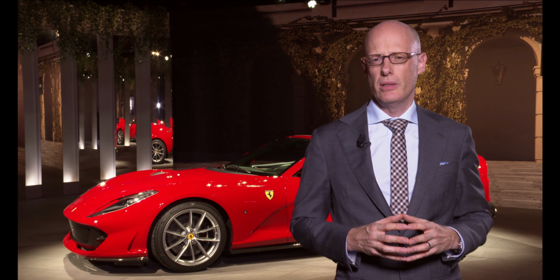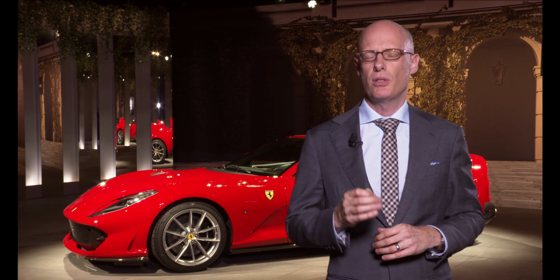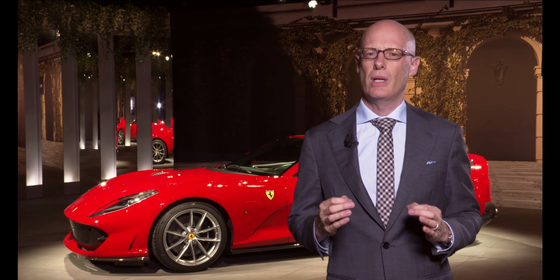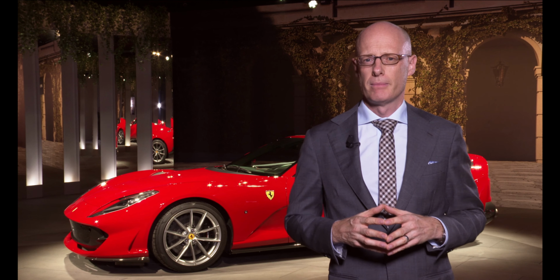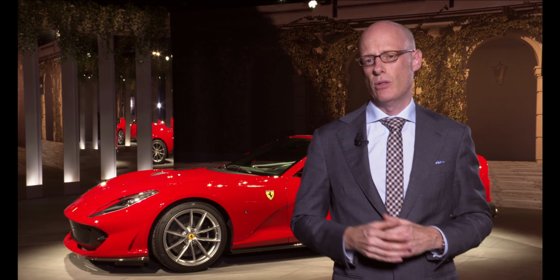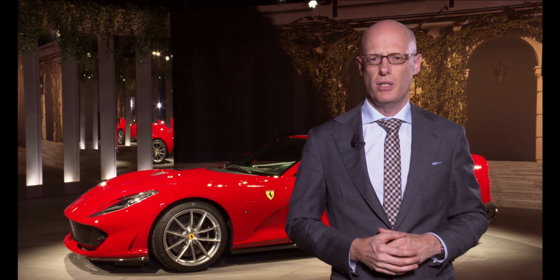Think about the performance: 800 horsepower, 8.3 seconds from 0 to 200 kph. And on the other hand, all these driving emotions: a V12 naturally aspirated engine, the Ferrari music, the sound, combined with an open roof, the wind in your hair. This is the perfect harmony of performance and driving emotions. This is Ferrari, this is the new 812 GTS.